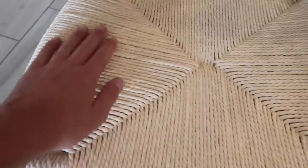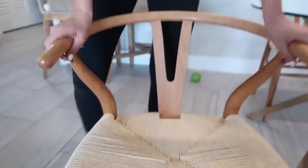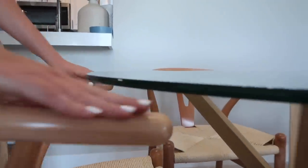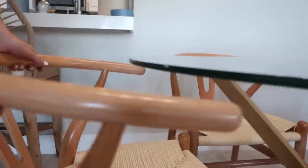I love the design, the color. Oh my gosh, and the seat, just everything about it. It's so beautiful. And it fits perfectly. Look at that. Even the arms. Look at the clearance. This is what I was scared about. The clearance totally works, and they all tuck under. Oh, that's perfect. Even the base.